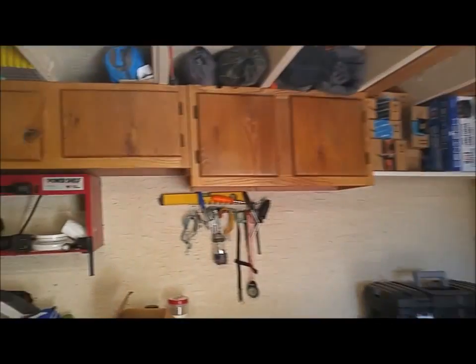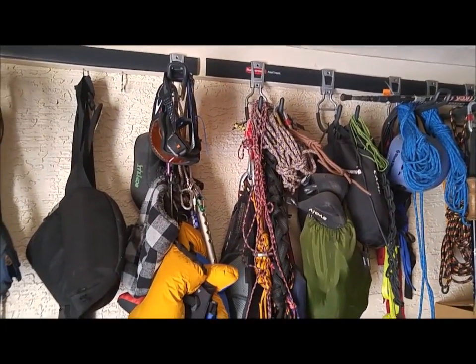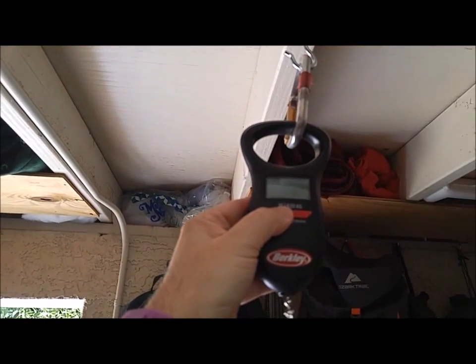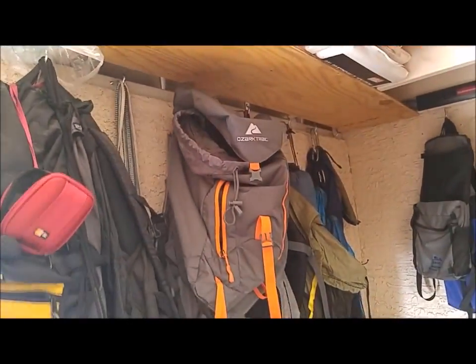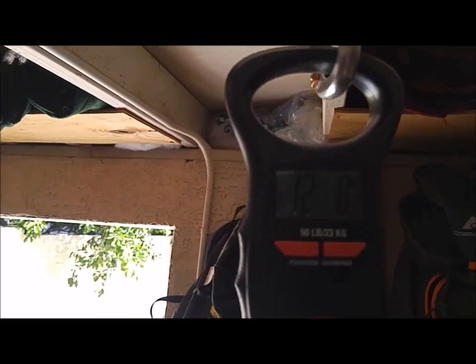Okay, so we're entering my man cave. This is where I have all my climbing and trekking gear. And this is where I also keep this scale to weigh my bag. So let me go ahead and set this on the scale here. There we go. I don't know if you guys can see it.